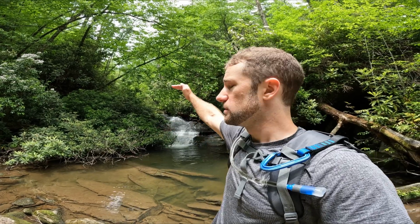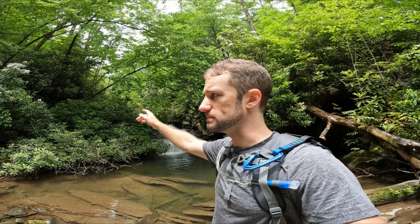I know for a fact there's another drop above it. I'll have to go up there just because Joe Pack is further upstream. But yeah, this is Vestos Falls.